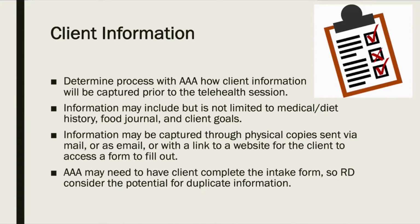Next, let's discuss client information. It's important to determine a process with your organization and how the client information will be captured prior to the telehealth session. This information may include, but is not limited to, any medical or diet history, a food journal, and/or client goals. This information may be captured through physical copies sent via mail or email, or with a link to a website for the client to access a form to fill out.